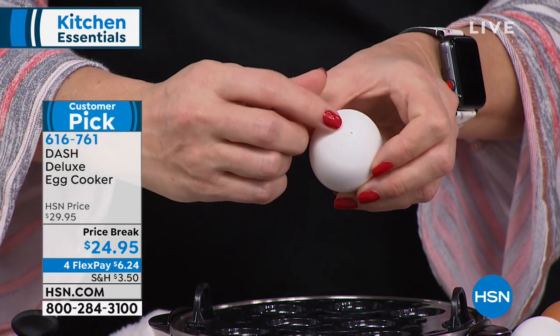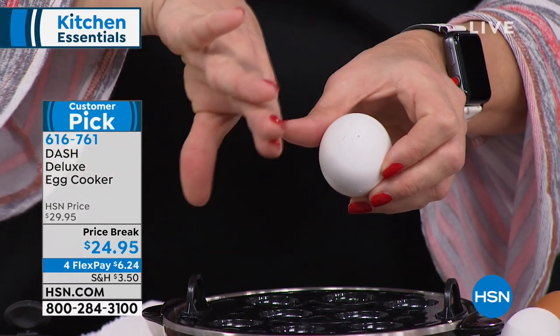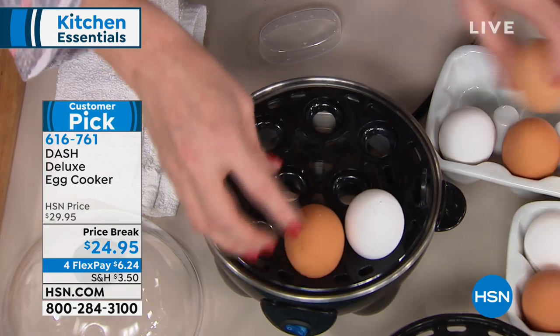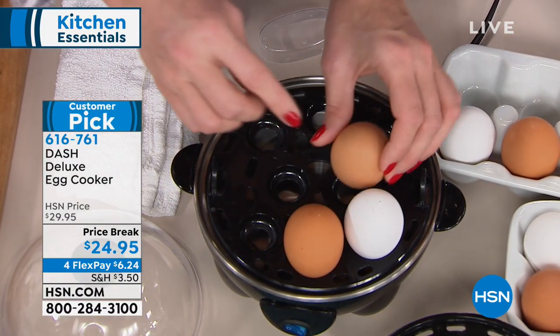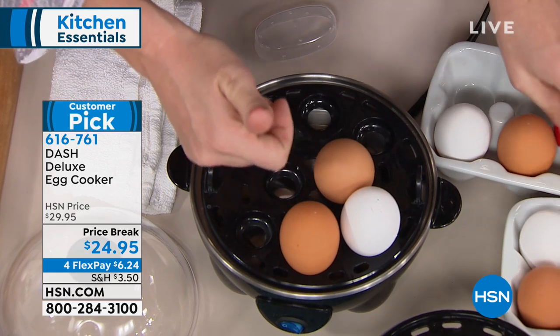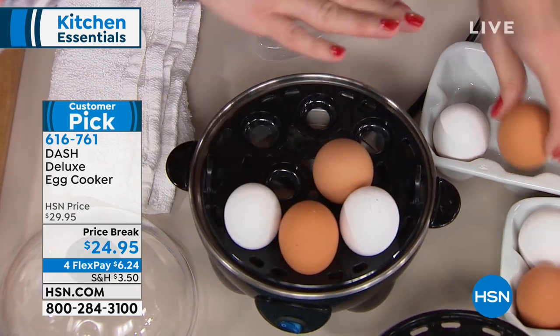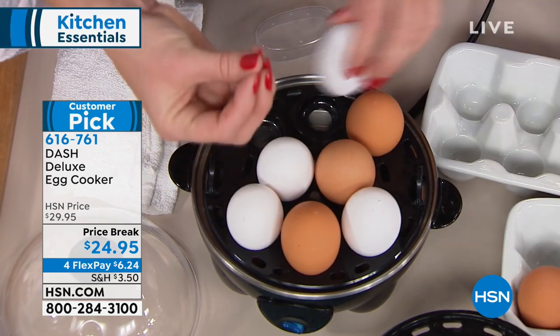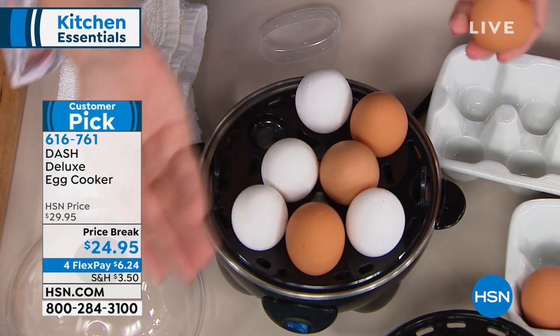What does that do, Kelly? So that actually allows the shell to release from the hard-boiled egg itself. So this is the secret to getting those easy-to-peel hard-boiled eggs. You're gonna do it for all the eggs you're cooking. We've already poked all of these. And then you put that hole in the up position. And as this steams and cooks your eggs, it's actually separating the shell from the hard-boiled egg itself so that when you go to peel it, the shell comes right off.